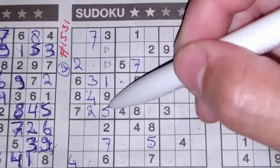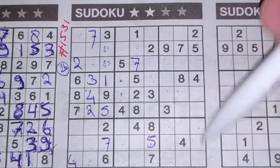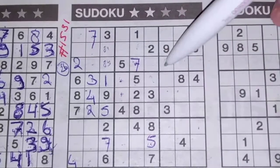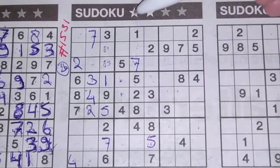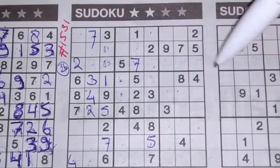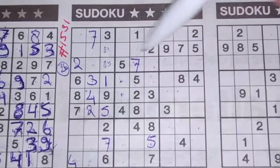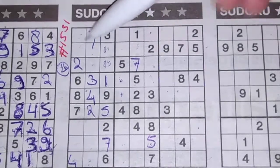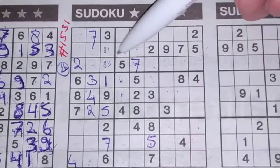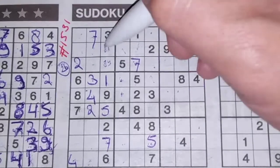Alright. So we have 1 there, 2, 5, 7, 4. In the second row, 5 missing numbers. One of the missing numbers is a 4. We see here 4, no 4 there. Here 4, no 4 there. The only place for the 4 should be there.